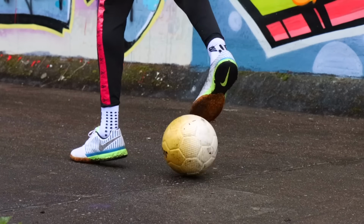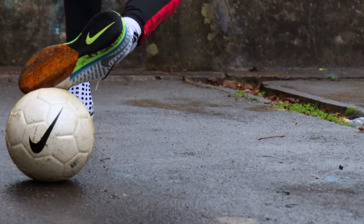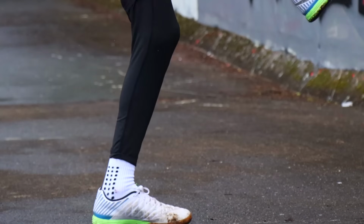One of the big features of this ball is its weight. It's built for street football, so it has no bounce whatsoever. Back in 2006, this ball would cost around £20 to £30. Now, if you want to use one of these, it's going to cost you over £150.